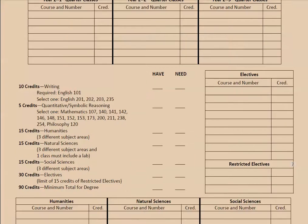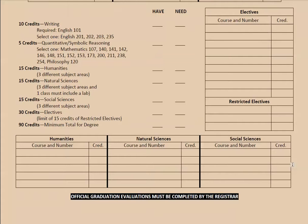Keep this worksheet in a safe place and be sure to have it in front of you every time you register for classes. If you register without this worksheet on hand, you may inadvertently take and pay for unnecessary, irrelevant classes. Utilize your faculty advisor as a resource. They can always help you cross-check your schedule, educational plan, and degree progress.